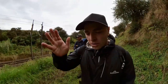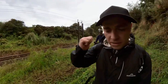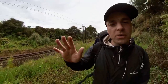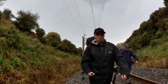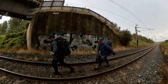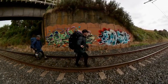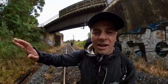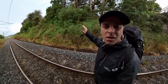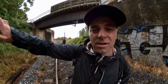So right now, we're heading down this double track towards the railway tracks, and then we're going to double back to the bridge and find us somewhere to stealth camp. All right, guys, we are going to scramble up the bank here because there's not many places to hang the hammock by this bridge. So we're going to build a base just on the side of the railway tracks tonight. Let's go.